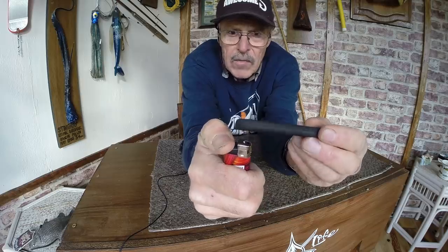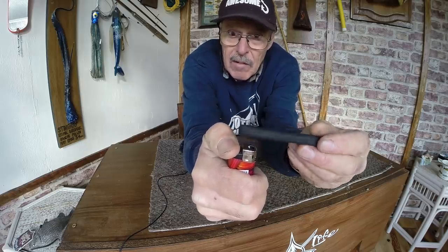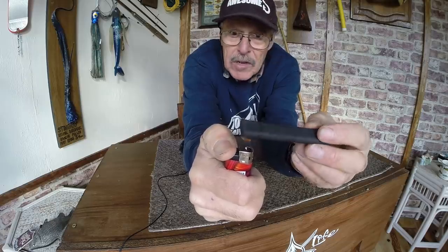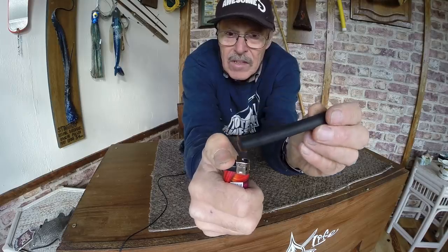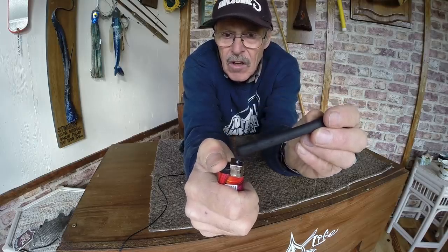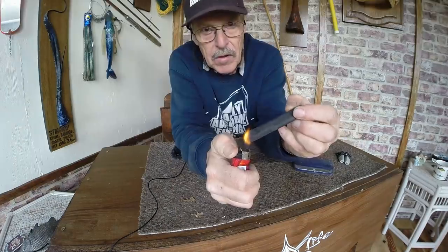Now, I find this one might take a while to do, because I've had this one out in the garage. I've been using others. When I'm using them all in the winter, I keep them inside and I put them on the radiator to warm them up and dry out. So this one will eventually, with a lighter on, start to glow. We'll be able to show you. Don't burn your fingers with these.